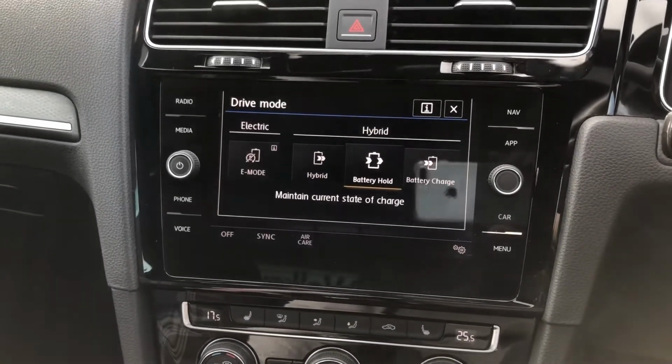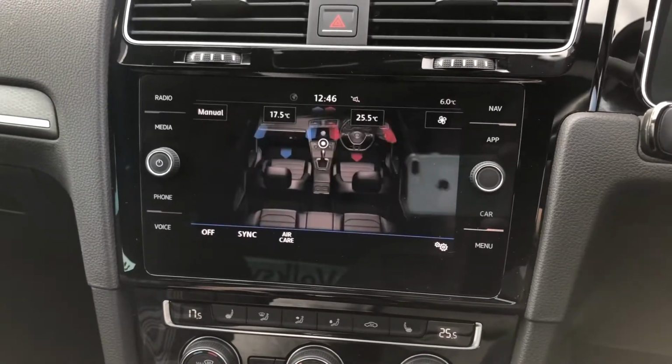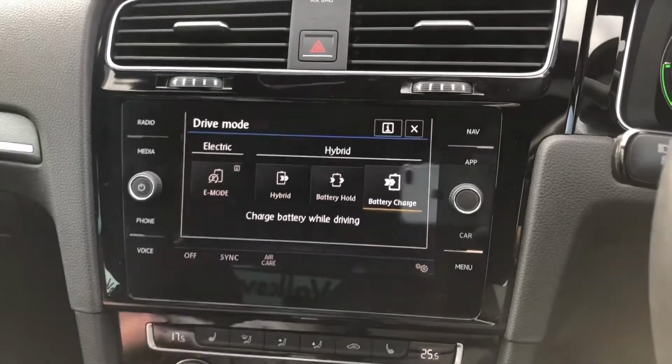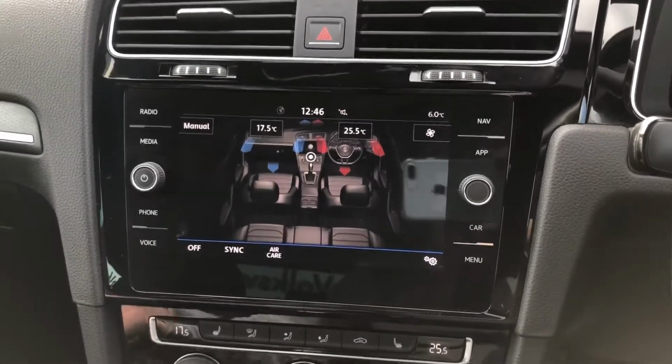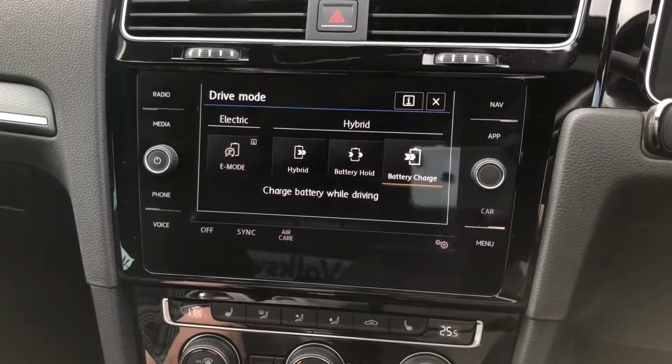You also have a battery hold, so that'll drive purely in the petrol and maintain your battery for when you want to use it. Or there's a third option where you can use battery charge by driving the vehicle using the petrol engine and turning the wheels. It acts as a dynamo and charges up the battery, as well as there's a regenerative braking feature. When you slow the vehicle down, it will recharge that battery as well.